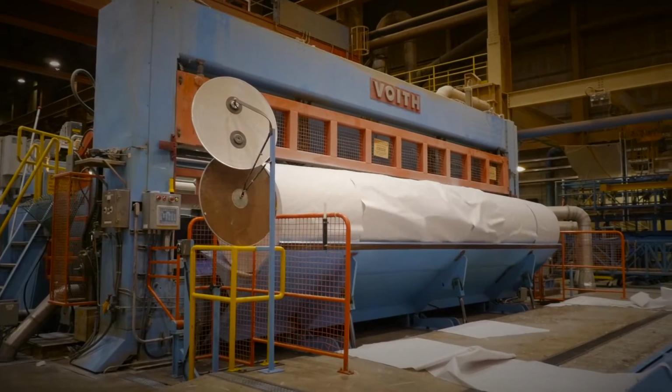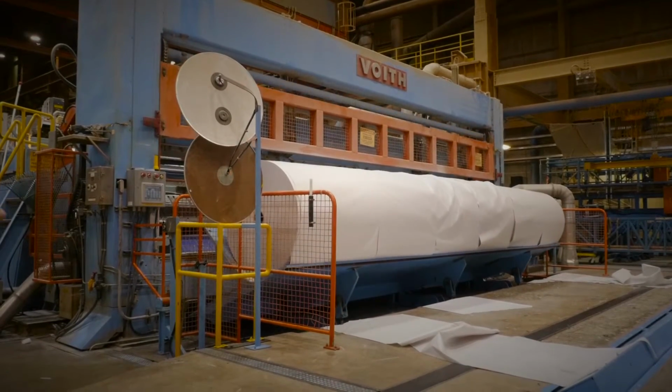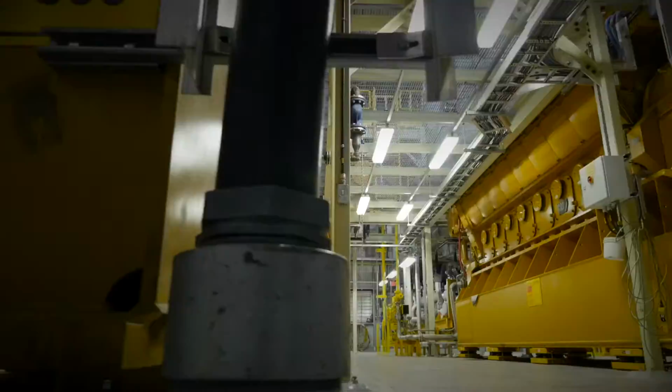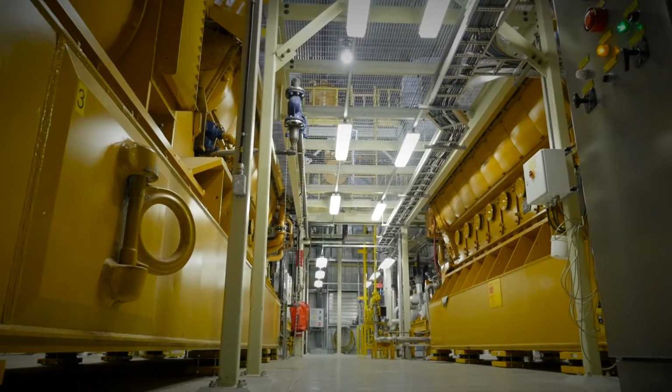This plant is a peaker plant. It needs to run fairly quickly when we get the dispatch from the power pool. So this plant can go up and down very quickly, and a number of times in a day. This type of plant was the best fit for our need, for our site.